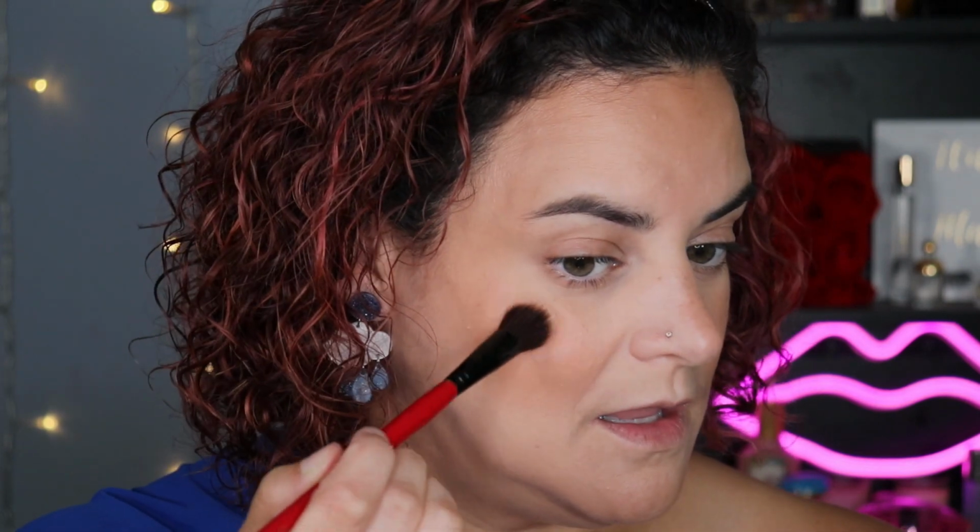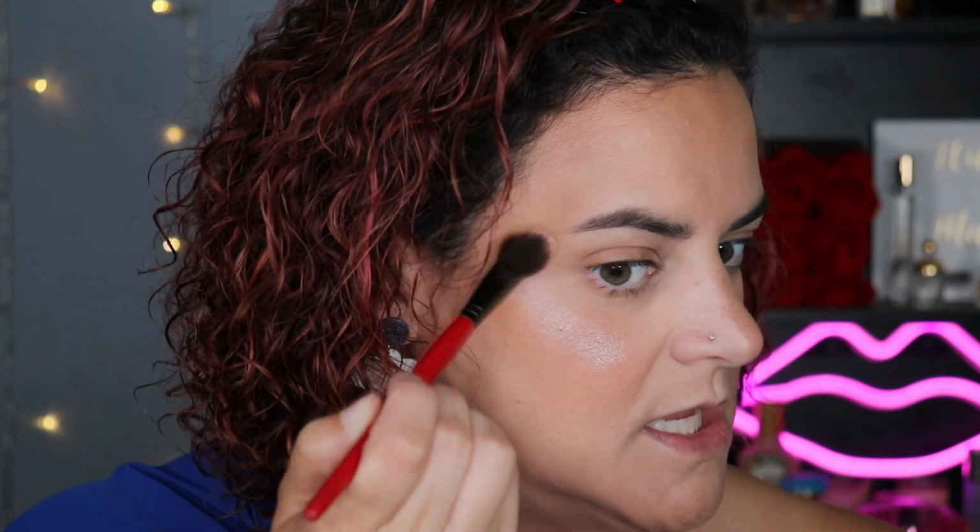This brush I love with this highlighter. This is from Smashbox, and it is the Precise Highlighting Brush. The number of times I've said the name of this, you'd think I'd remember it because it's really not that difficult, but I have to read it every time. So what I like about this is it picks up the product so nicely, and it lays it down nice and precisely, as the name of the brush would suggest.